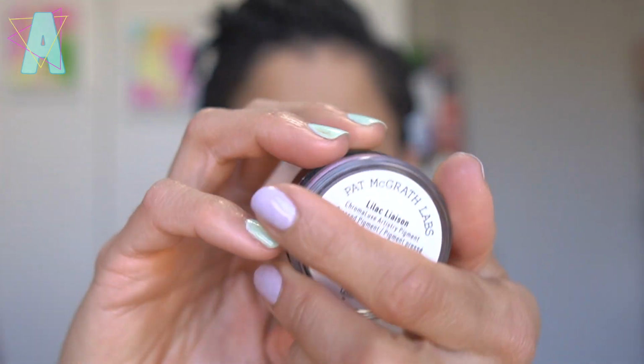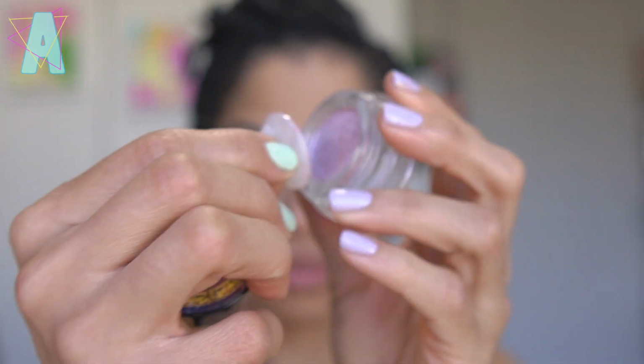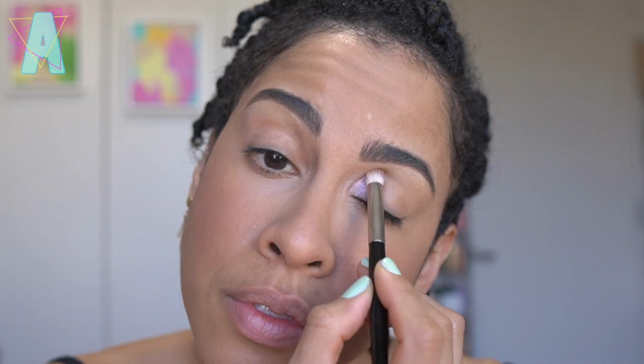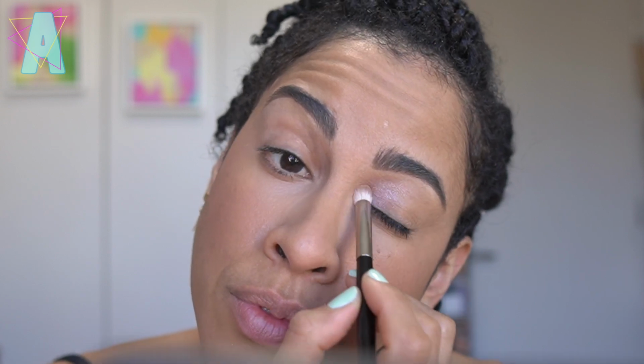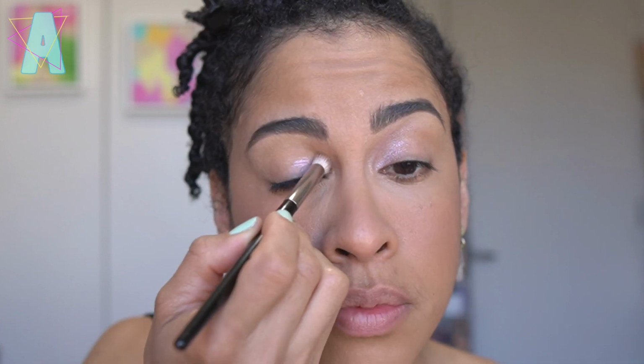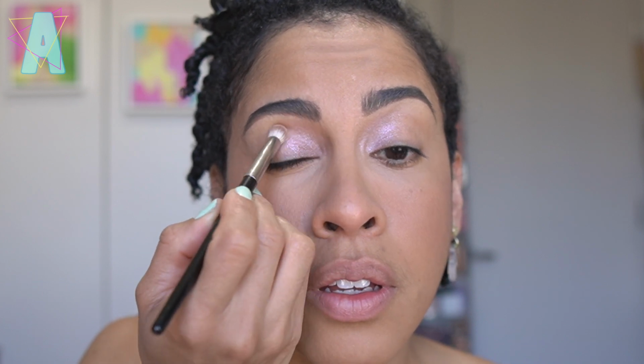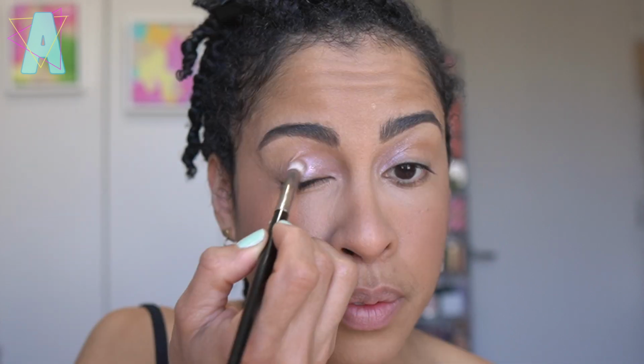Chromolux from Pat McGrath Labs in Lilac Liaison. And usually with the Chromolux, I like to place it primarily on the inner corner and half of my eyelid to set up this look. I wanted to rely on the metallic lilac shade to be the main point for this more muted smoky eye that we'll create with Mineralscapes in a bit.